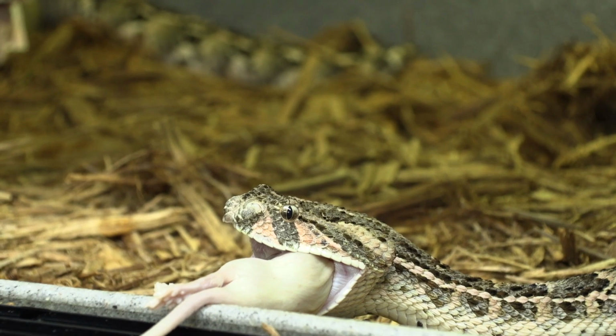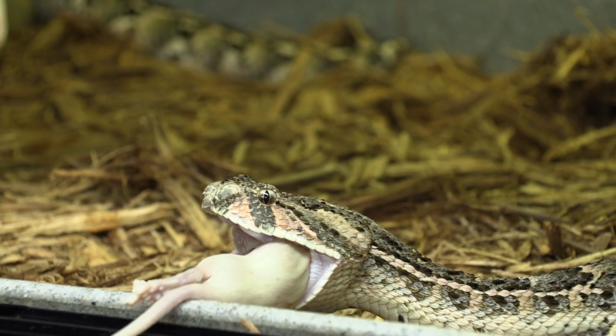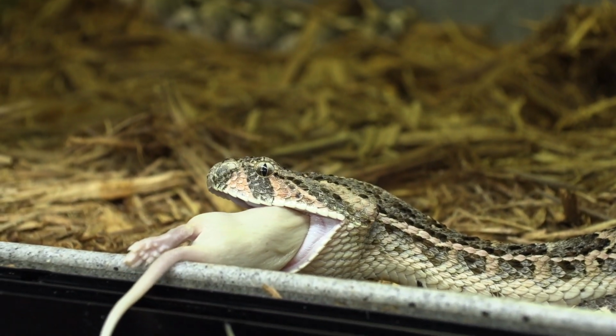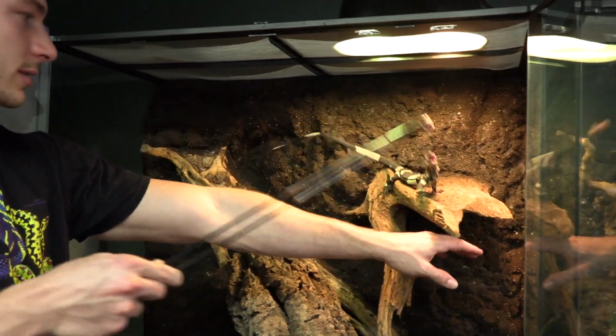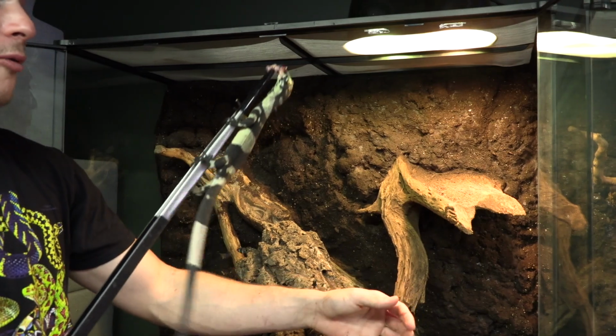These puff adders are super impressive, but they will be even more impressive in a couple years because this snake can actually achieve 5 to 6 feet long. It's not alive, you don't need to act like this. Oh my God, did you see that? What the heck? They are so athletic, it's insane.